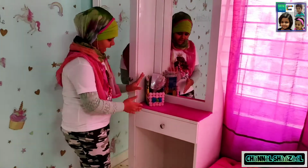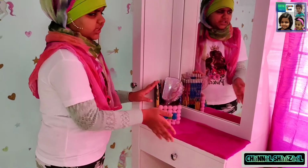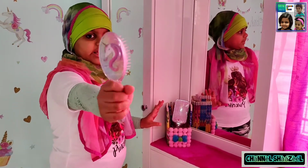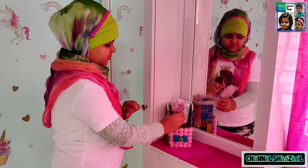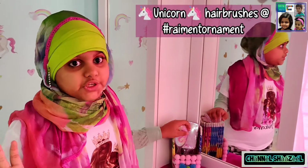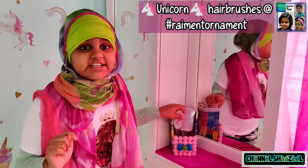So basically I have a hairbrush stand, or you can keep anything in there, and these are like the unicorn hairbrushes. This is Areeshah's and that's mine, the bigger one. Do you know where my mom bought these unicorn stuffs? I can tell you a secret.